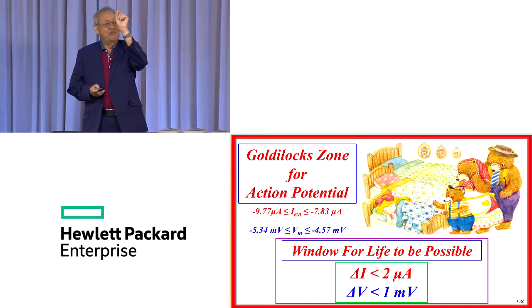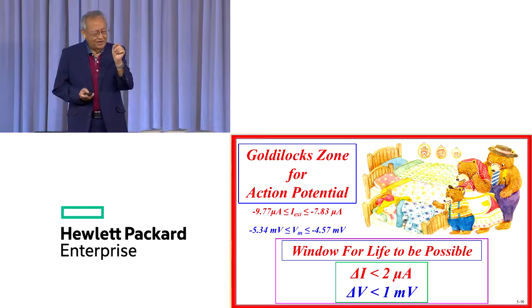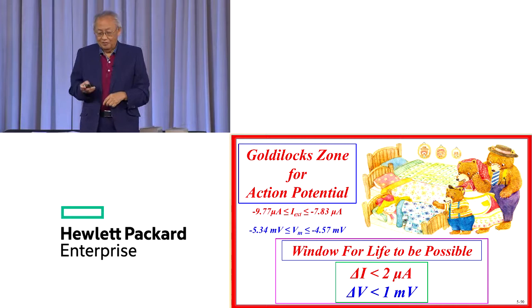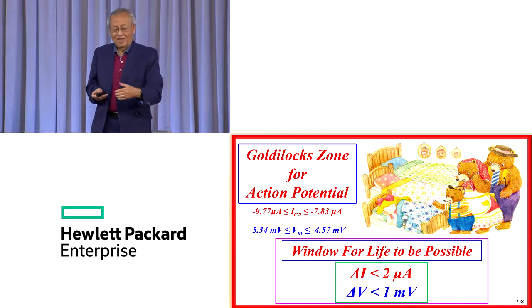So the Goldilocks zone here means that you have to be almost exactly right, to within a few decimal points, for something to work. And the window for life to be possible, the Goldilocks zone, is less than 2 microampere, or a voltage of 1 millivolt. And this is derived exactly from my theory.